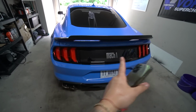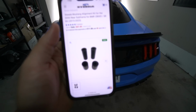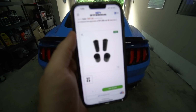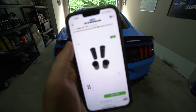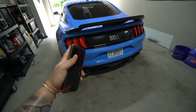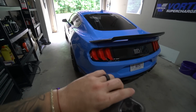So in order to get these things realigned and centered back perfectly, you want to go and get the Steeda Mustang alignment kit for the rear subframe. It's essentially these hard polyurethane bushings that slide into the subframe, and then the bolt slides in between them, so it's perfectly aligned when bolting it back up. I'm waiting on that to come in the mail, and we're gonna slap that in, and then take it to go get a fresh alignment.